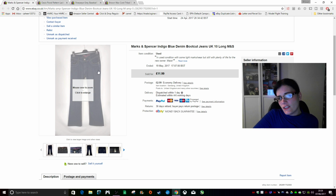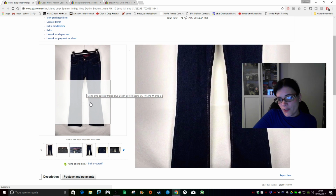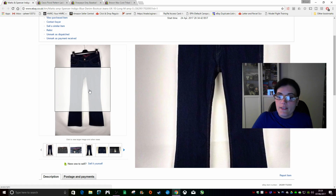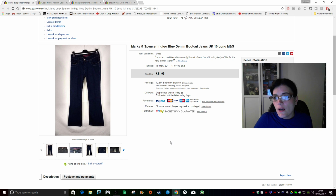Now these I actually had for quite a while. I think this was one of the early jumble sales that we went to. So I believe I picked these up for about 20p. Now I accepted an offer on these. I think I accepted £9. I believe it was £9. It wasn't $11.99 that I sold them for. It was £9 plus $2.99 shipping. Fairly smallish size, UK 10, but it was a long leg. Anyway, so £9 plus $2.99 shipping on those jeans.